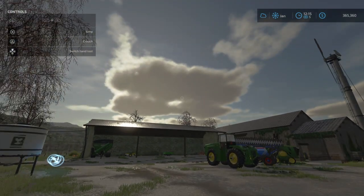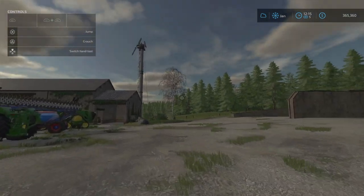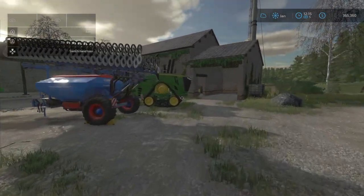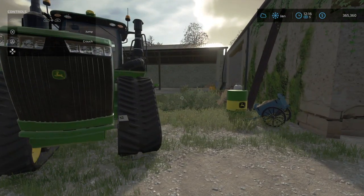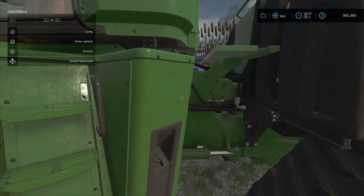Well, as you can see, it's a beautiful afternoon. A little nippy, but anyway, I'm gonna hop in the 9620XR and oops, sorry about that. I had to sneeze. So anyway, we're going to drive this over.